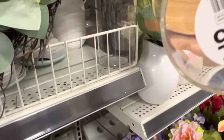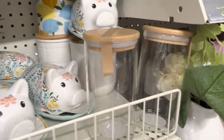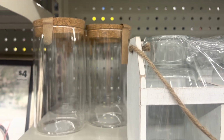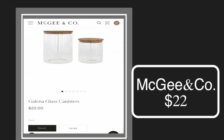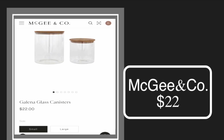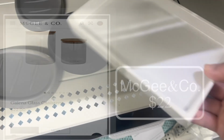These glass canisters I thought were really nice with the wood lid. They're $5 and they have a really good seal on them, so you could store food items in them. And they had the same thing, it just had a cork lid for the same price there at Dollar General as well. I went on McGee & Co. and they have the same thing, just different sizing. The small one on here is just kind of shorter and it's $22.